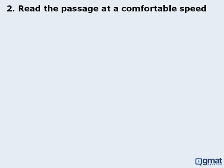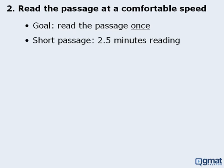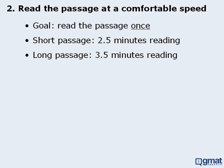Alright, the next step in the general strategy is to read the passage at a comfortable speed. Our goal with reading comprehension questions will be to read the passage once and then return to the passage only if we're given a details question and we do not remember the specific information involved. Now, as I mentioned earlier, you should give yourself about 2.5 minutes to read a short passage and take the required notes, and 3.5 minutes for a long passage.